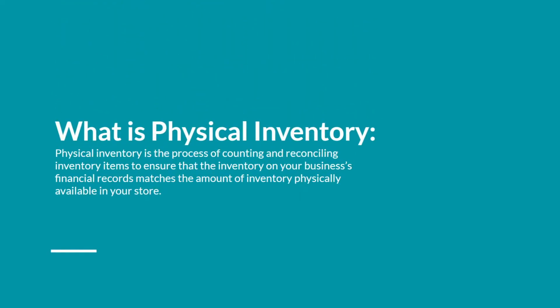Physical inventory is the process of counting and reconciling inventory items to ensure that the inventory on your business's financial records matches the amount of physical inventory available in your store. It's typically the largest balance sheet asset in most companies. Accurate inventory is required to deliver timely and accurate customer service, as well as calculate profitability correctly. Variances are to be expected each time a physical inventory is conducted.